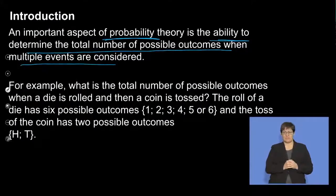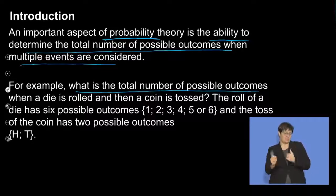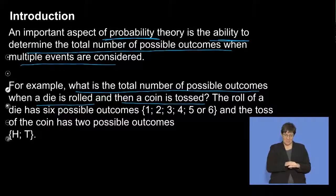For example, what is the total number of possible outcomes? Let's look at something small like this: when a die is rolled and a coin is tossed. What do we have to ask ourselves? We have a die and we have a coin. Are we all together?